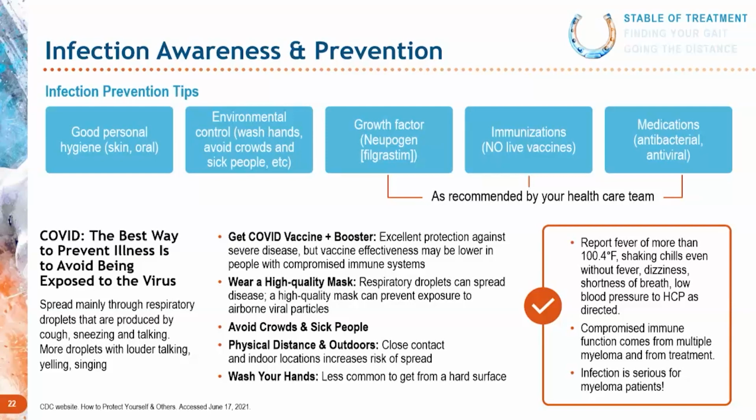Get your boosters. I know vaccines have caused some controversy in this country, but they really do provide some protection. Others may not mount a response. So have that conversation with your provider to see if a COVID booster is right for you. The new boosters should be coming out later this fall. And again, high quality masks in high risk situations.